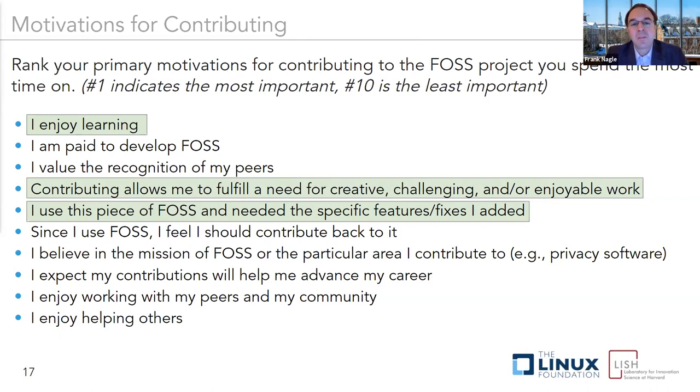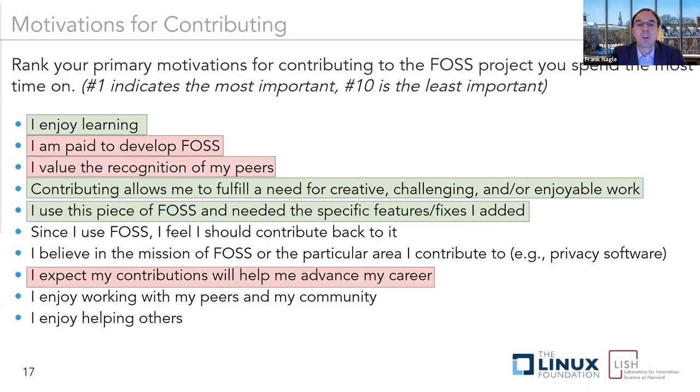And what's interesting is that none of these are, on their face at least, monetary. And so when we think about the motivations, and especially when we want to try and tweak people to spend more time on security, it turns out that at least in our respondents in this survey, monetary incentives may not be the way. And indeed, if we look at the bottom three motivations, so these are the three motivations that showed up most frequently at the bottom of people's lists. The most frequent at the very bottom was I'm paid to develop open source. The next was that I think this will help my career, and then valuing the recognition of my peers.